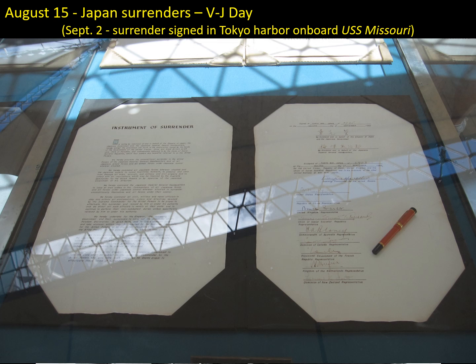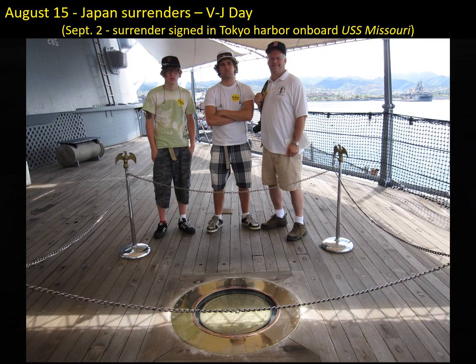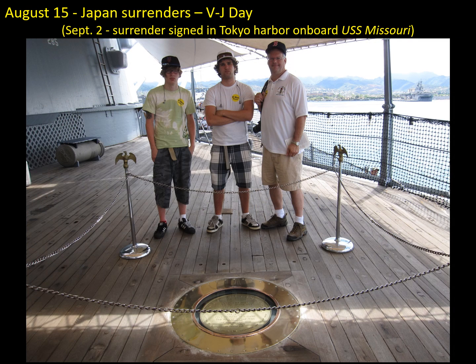This is actually a recreation of what the documents are. These are on the USS Missouri today. I visited here with my 2 nephews a number of years ago. The plaque you see there is exactly where the table was, where they signed the terms of surrender.